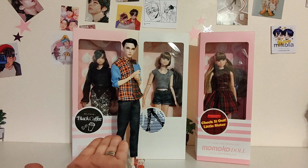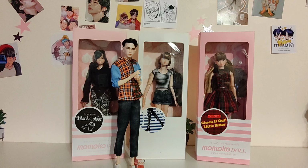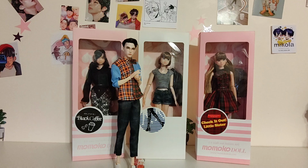I may have bought some PETWORKS Momoko dolls, three to be exact. I am so excited for them. They're almost like a grail for me. I say almost because Momokos are relatively easy to find, and they're available everywhere. You can get them on eBay, you can join a group and buy them secondhand, or you can order them directly from PETWORKS. So they're a grail in the sense that I have been wanting them for so long and I've just never gotten one.